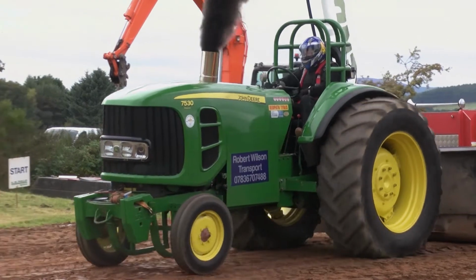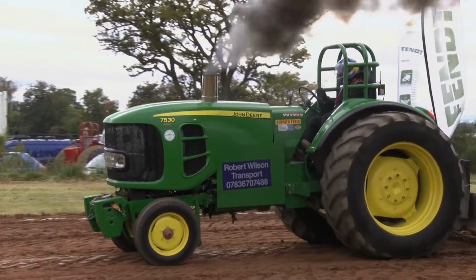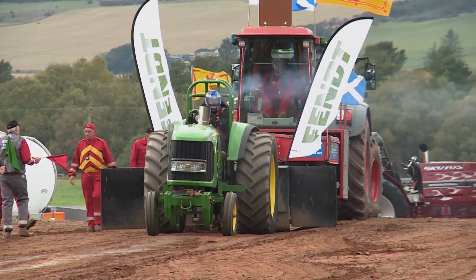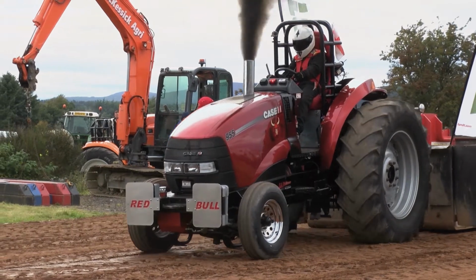Next out is Mission Impossible, driven by Drew Allen, another machine that we don't often see competing in England. But unfortunately, it was not going to be a good night for Drew, managing only 5.1 metres.